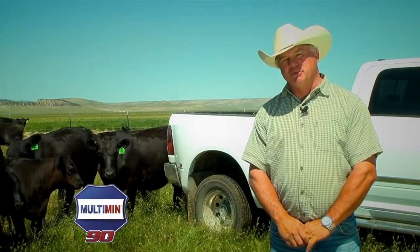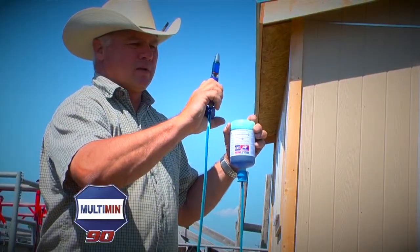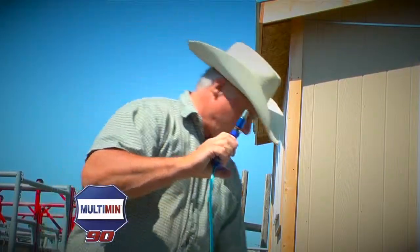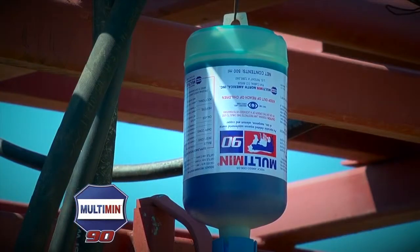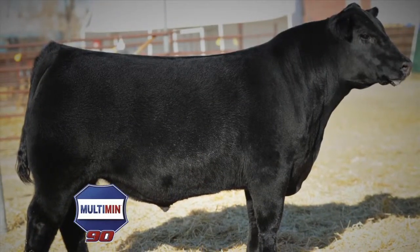We've started giving our bulls a shot of Multimin 30 days ahead of our semen evaluation tests. We've seen a decrease in the amount of bulls that don't pass their semen test, and we've seen better semen evaluation scores by giving the Multimin shots.